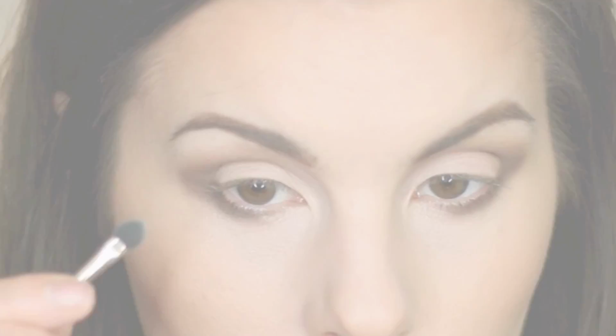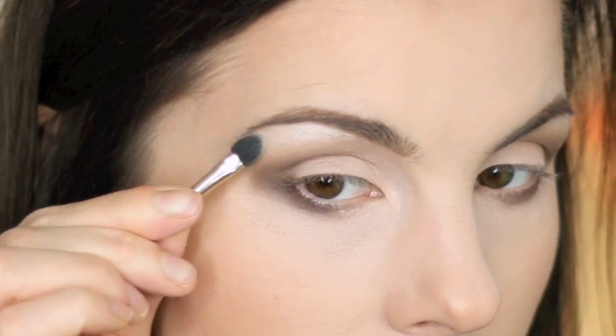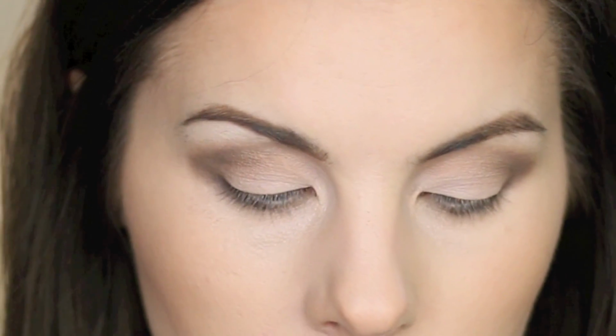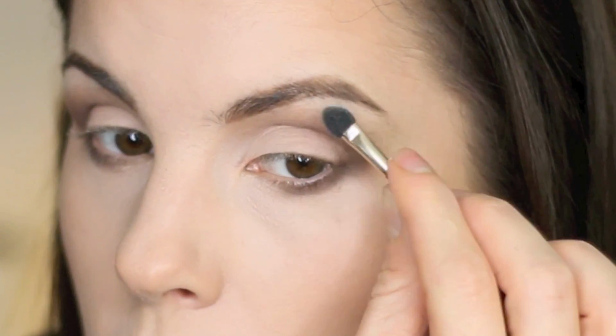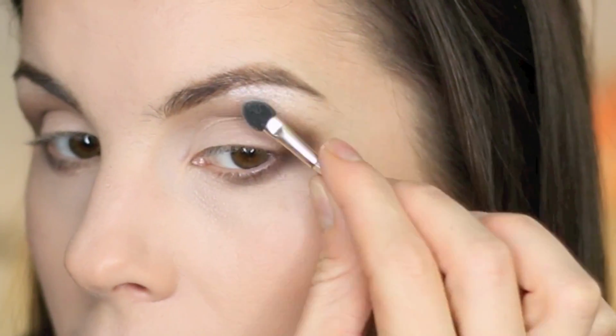For my brow bone highlight and my inner corner highlight, I am going to go back with my Milani Brow Fix Brow Kit. And the highlight shade in this palette, you all know how much I love this highlight shade. It is just such a beautiful highlight. I just love it. It's so pretty. I'm just going to put a little bit of this color here on my brow bone. And then I'm going to pop some in the inner corner, which I do put quite a bit of this color in the inner corner of my eye.